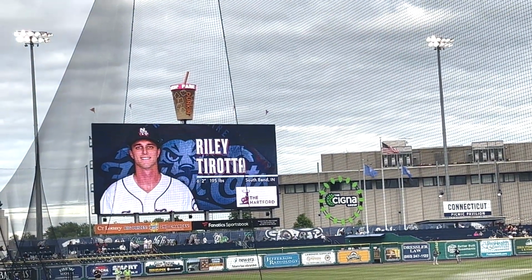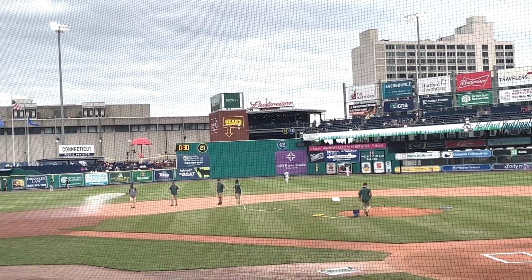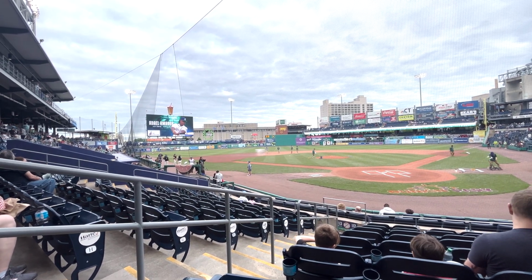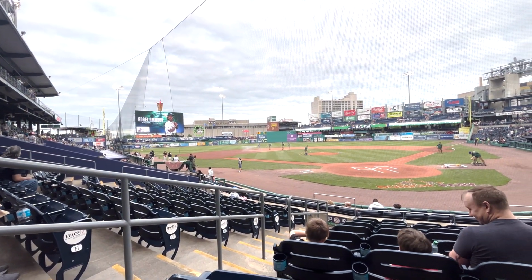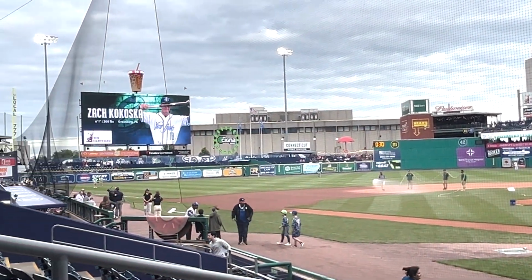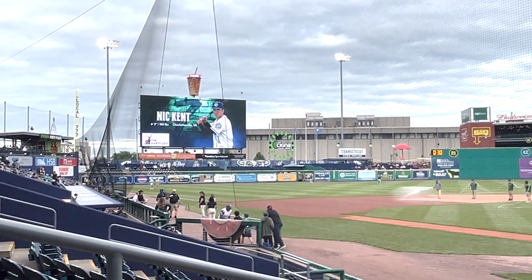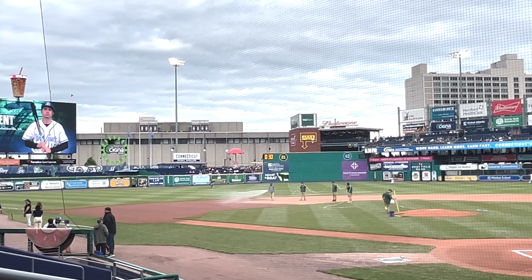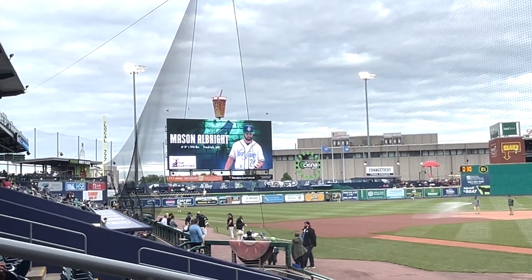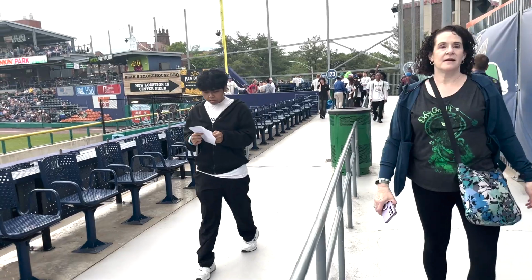So Riley Tirado will be on the mound for the New Hampshire Fisher Cats. So Trenton Wallace will be on the mound for the New Hampshire Fisher Cats. And we are about to find out who will be on the mound for the Yard Goats. Again, a lot of these players got called up from Spokane just last season. But Mason Albright will take the mound for the Goats shortly.